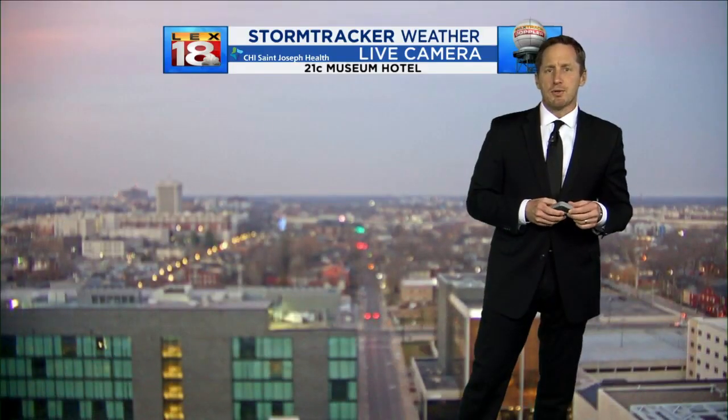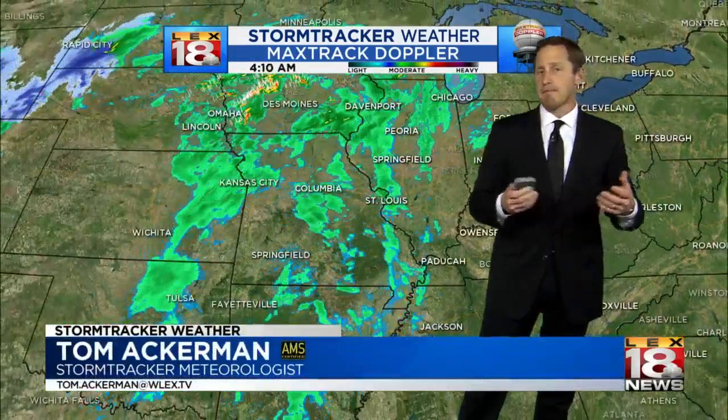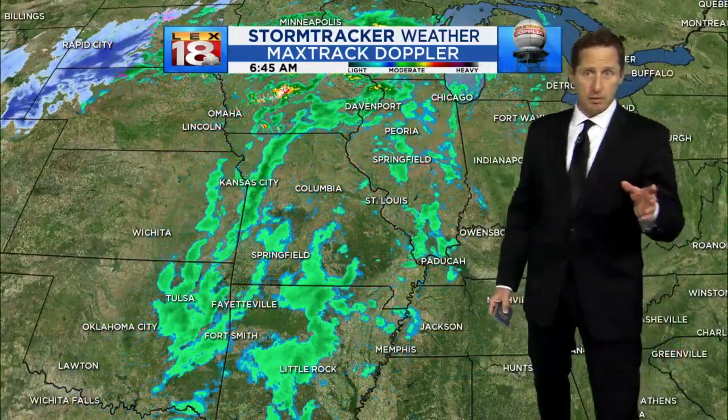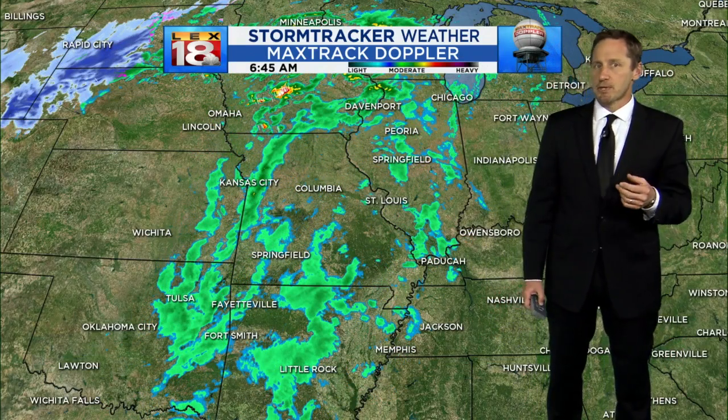Well, we continue to dry out. Our 21C Museum Hotel camera and the MAXTRACK are both showing there's nothing doing. There's the rain, and yeah, it's on the move. We'll eventually get wet again going into the weekend, which is the last thing anybody wants to hear. But it's a bit of a different setup here. And yes, that is snow flying. Look at that, Rapid City.